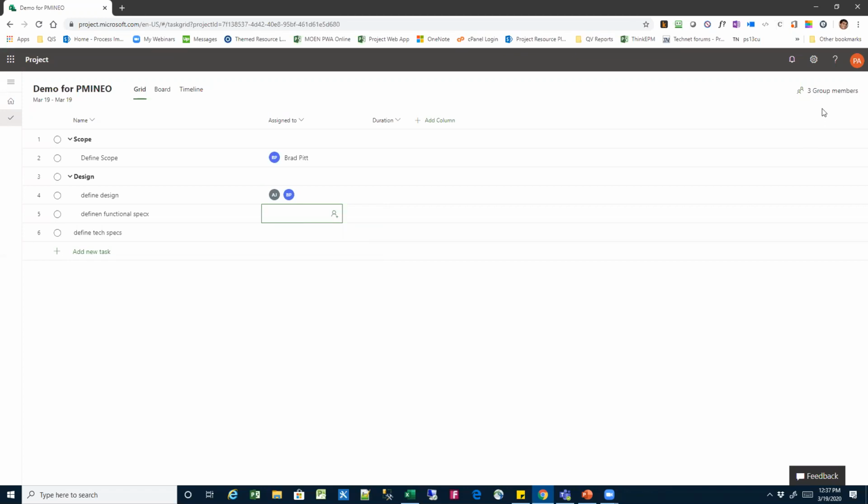Okay. If it's going to prompt me for every new resource, why can't I just build my team first? You can do that. If you click on the group members here, you can build all the people that you need in that group, and then you can just assign all of them. And now you can assign Russell Crowe here. So, pretty modern interface, and an easier way to assign resources.